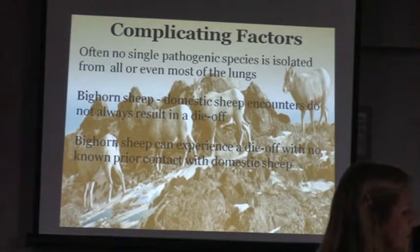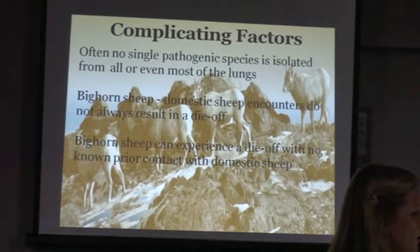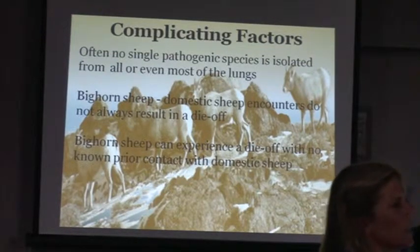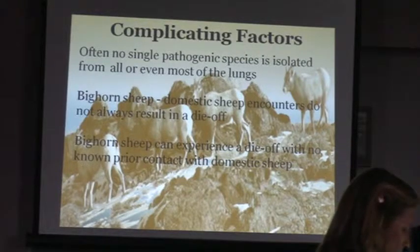Bighorn sheep can experience a die-off with no known prior contact with domestic sheep. I think that every ruminant species can always have some sort of pneumonia die-off, and certainly bighorn sheep can have extenuating circumstances that are not related to domestic sheep that can lead to outbreaks of pneumonia, just like domestic sheep who seem to live very, very well with highly toxic bacteria in their respiratory tract. Something can trigger that, and they can get pneumonia and die too.